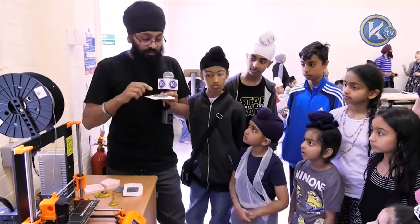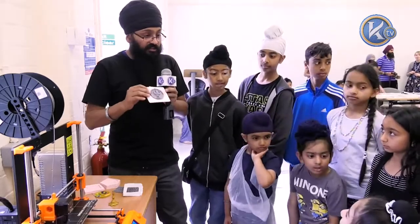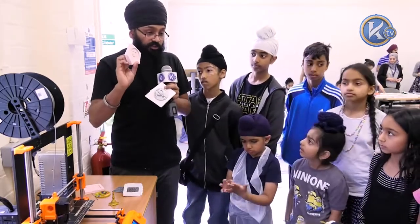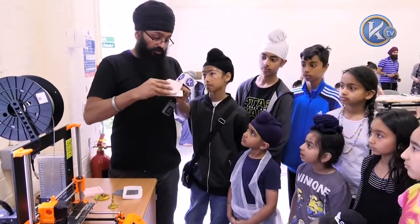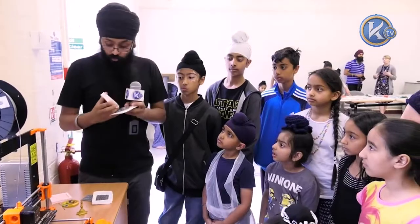As you can see here, you can see the lines on there, you can actually see the layers, but what you can do is sand these down. Now when we make copies of these, we've made silicone copies. So you make a wall around this, pour in some silicone, put that on top, and once it dries, then you've got a mold. So that's what we call a mold.